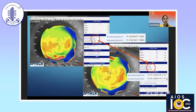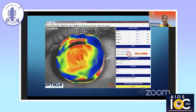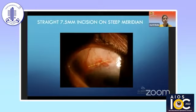This is another case of multifocal IOL. 1.62 diopters of astigmatism has become 0.29 diopter postoperatively. This is an interesting case with astigmatism of 3.5 diopters, and the patient was not willing to go for a toric lens due to financial reasons. A large straight incision was taken and there was a significant reduction in astigmatism, and surgically induced astigmatism was almost 3 diopters. Her incision was almost 7.5 mm on the steep axis.